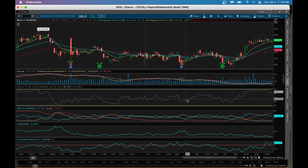But if you look at the RSI, it's at 63, which is relatively okay, not high like 70 or so. And if you look at the DMI, the directional indicator, the red line is just now above the blue line, which is a bearish indicator at this point. And then we've got implied vol. Implied volatility is low here, not too much at all. And then we've got the money flow check. Money flow is indicating the smart money is moving into the stock.